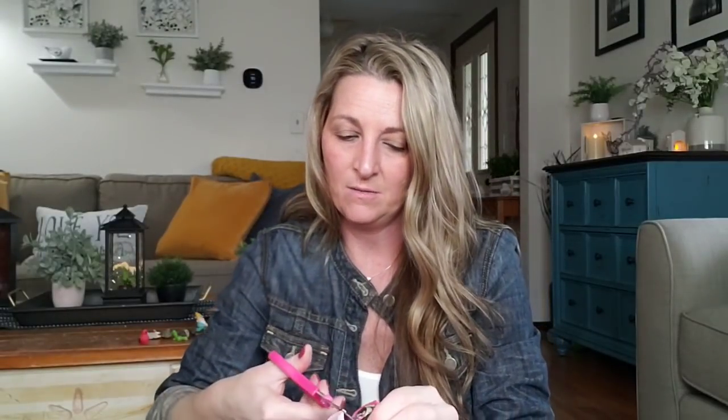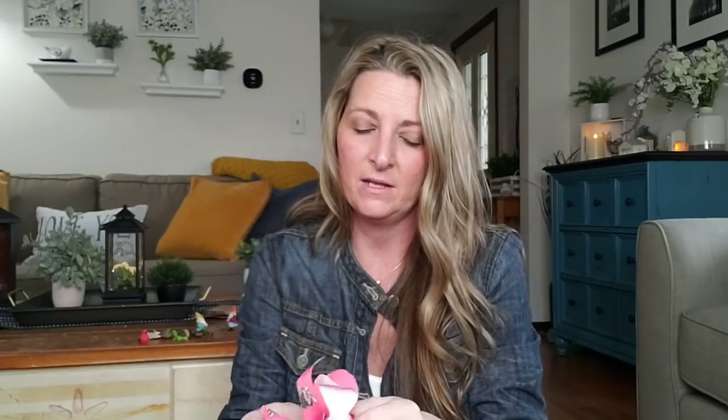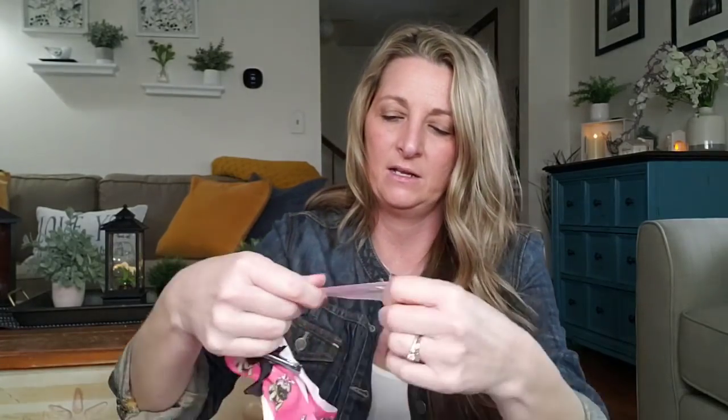So if you plan on buying any of these kind of bows, use it for, I don't want to say fabric, but for the ribbon itself. I mean, you can really make some really cute stuff with this. I'm trying to cut this in half for you guys, but it's not working. There we go. Got it.